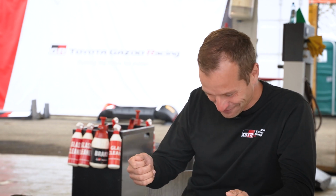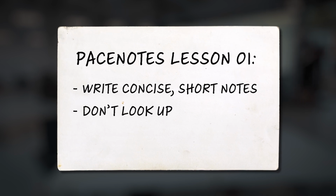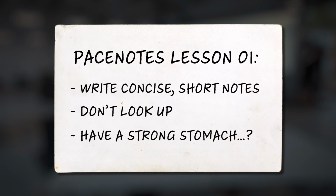If you look up and you start to think, for example, now it's going well, and then you look back at the book, then I look back, then I steer, actually I don't have any idea where we are now. So the key skills there will be to write concise, short notes, don't look up, and have a strong stomach. Yeah, that's quite good. You will be busy, I can promise.